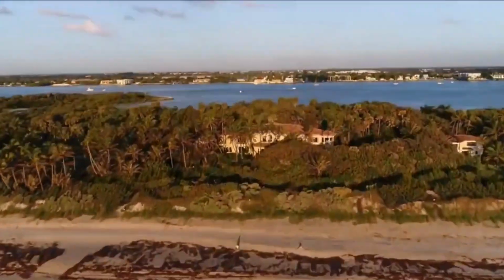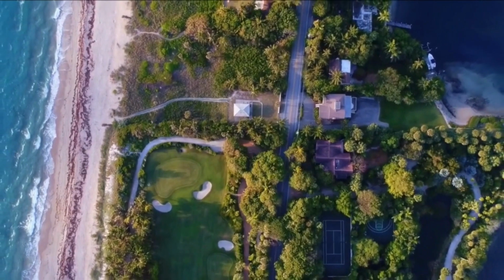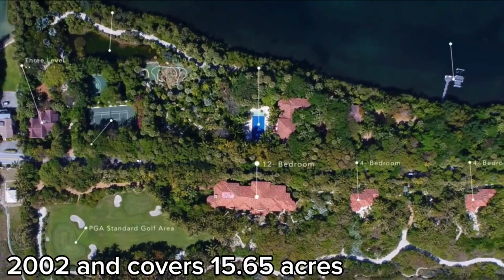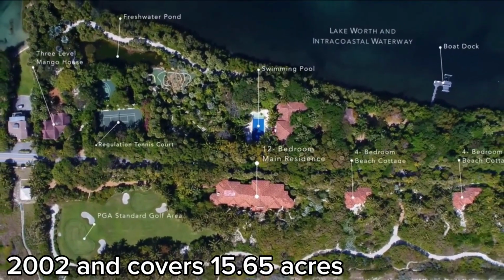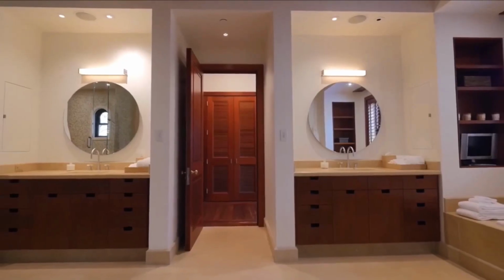Number 3, the Gemini Mansion. This is an ultra-luxurious pad in Manalapan, Florida, USA. We're talking about one of the fanciest and most expensive homes on the planet, with a jaw-dropping price tag of $195 million. This masterpiece was put together in 2002 and covers 15.65 acres. That's like having your own private kingdom. It has 33 bedrooms and 47 bathrooms.